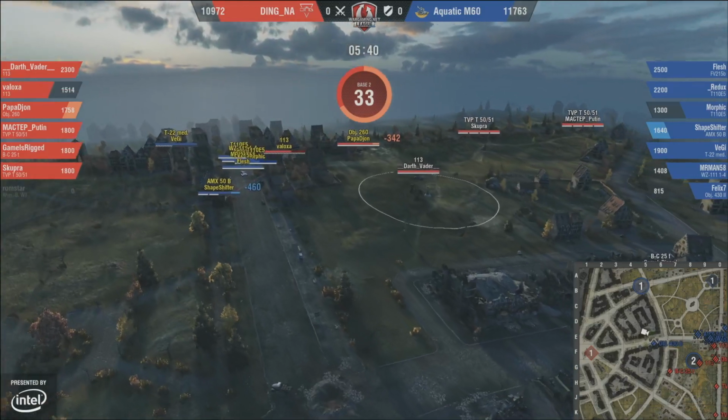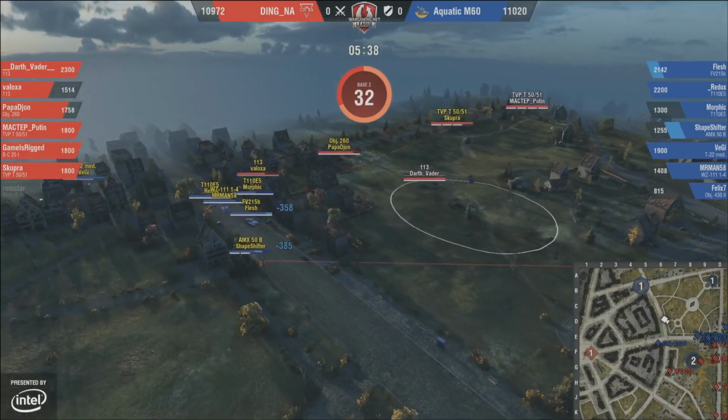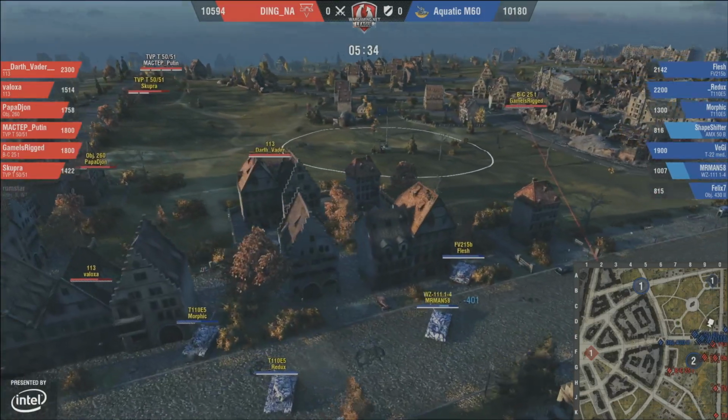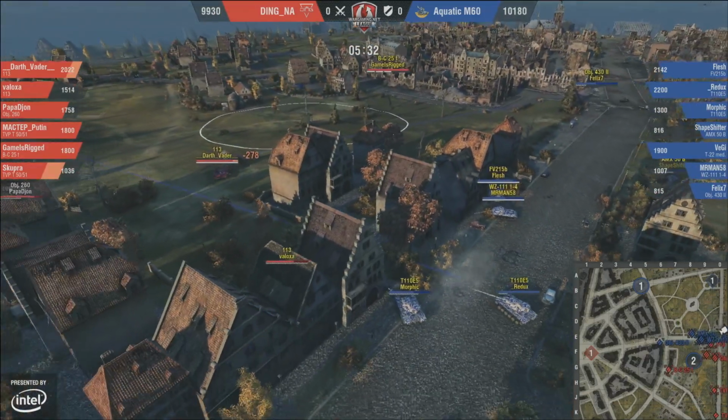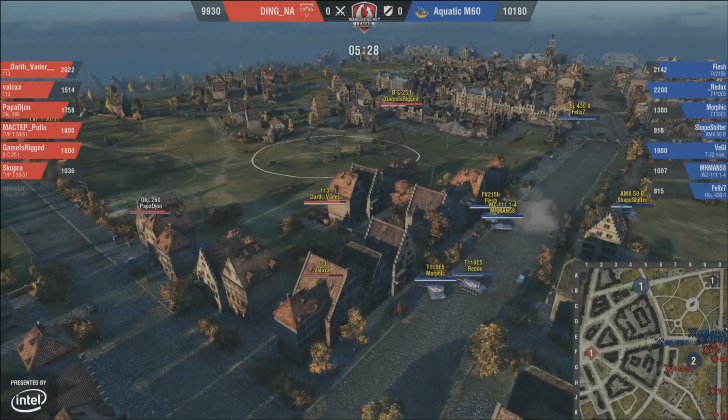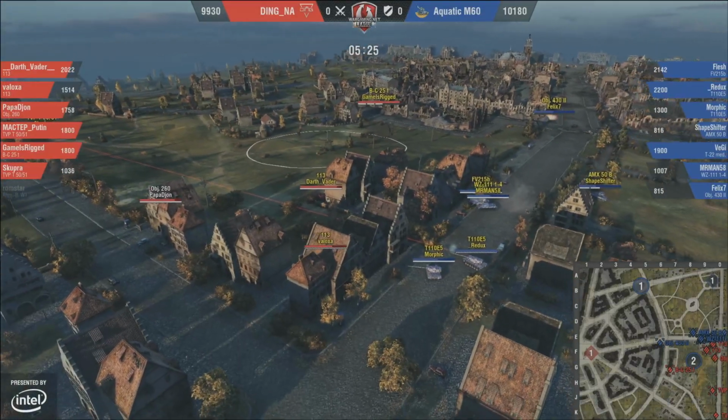Aquatic M60s doing a great job backing up that 432 in the row when he needed help, just when he needed it. And now they're going to continue taking a lot of damage, though. DNA doing a great job making them pay for their positions of movement. Darth Vader forced to move off of the cap. DNA not comfortable keeping him there.